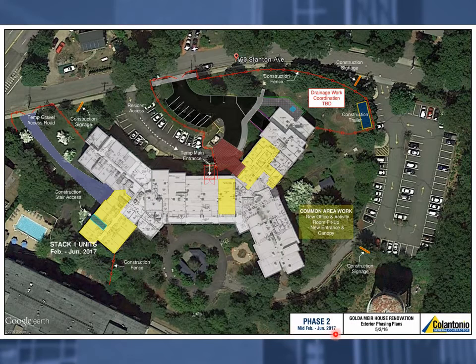Phase 2 starts mid-February 2017 to June 2017. This consists of the new offices, an activity room fit up. See, the activity room is here. We have a temp entrance at this point. And we have new entrance canopy. So you can see there's actually new pavement going in here. We have some utility work, quite a bit of exterior work during this phase.